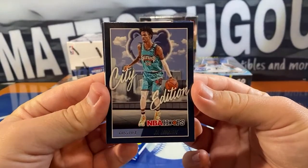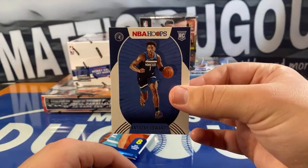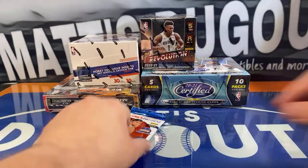Ja showing up, City Edition, the Grizzlies, there we go. Emmanuel Quickley, nice one for the Knicks, good player. And Anthony Edwards, nice pack. Anthony Edwards on the back for the Timberwolves and Chris. There we go.